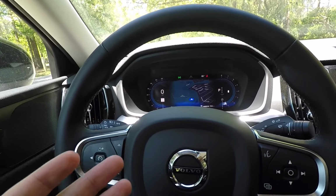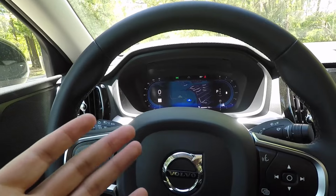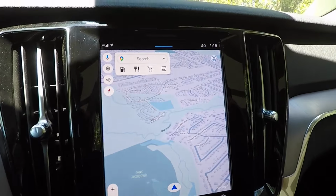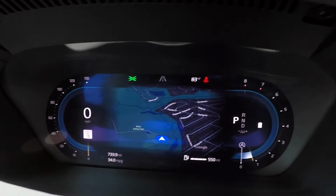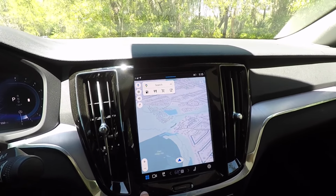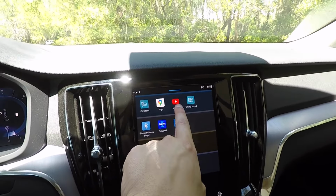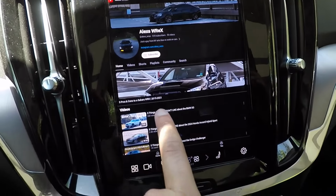You get decent app integration in this car as well. So for example, the main map system is Google Maps. And it's the same map that's in the center display. That's a Google map. Additionally, you also have some other Google apps. So if I go here to the app section, you also have YouTube. And you can watch a YouTube video if you really want to.